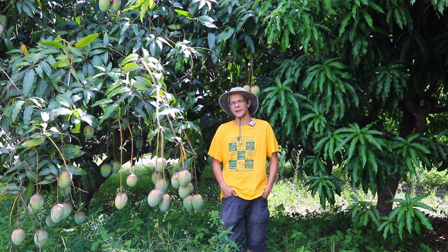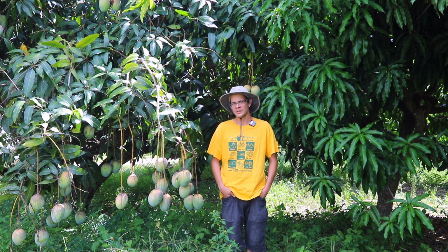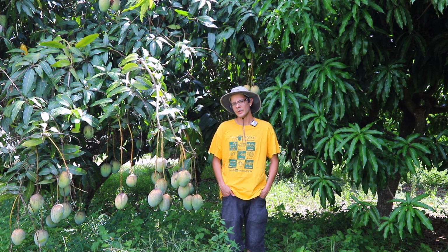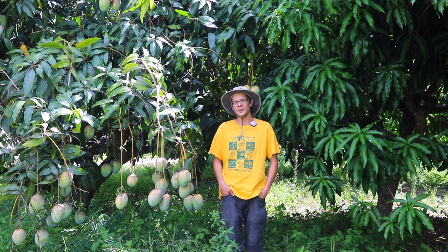I currently grow mangoes out in Loxahatchee. It's been about 6-7 years, maybe even longer, closer to 10 if you include helping my dad.